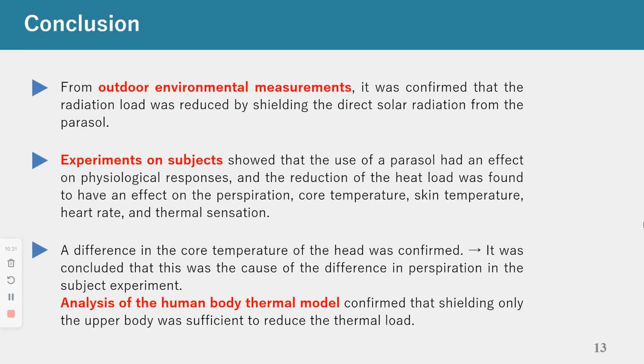The difference in the core temperature of the head was confirmed. It was concluded that this caused the difference in the perspiration and the subjective effect. And the analysis of the human body thermal model confirmed that shielding only the upper body was sufficient to reduce the heat load.